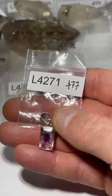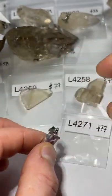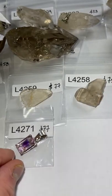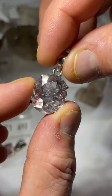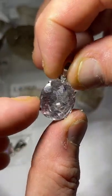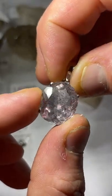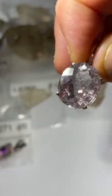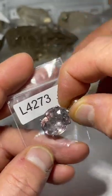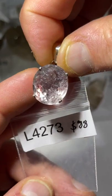And the other ones are bigger. 77. Cute little Super 7. This one here has the red and the steel colored needles and a nice clean quartz with the tiny little color. It's a beautiful Super 7 too. Nicely faceted. All the work was done in India long ago. That's $88 on that one.